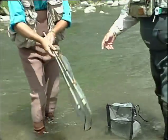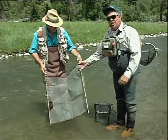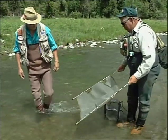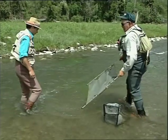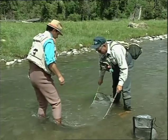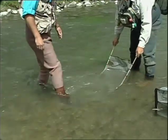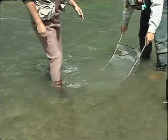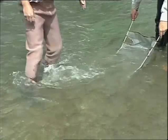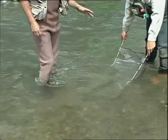The kick seine is a little bit different. What I'll do is hold the seine, and Oscar and I are going to do a kick screening. And we'll do it in a couple of different places in the river. Our intent is to loosen up some of the gravel so we can dislodge some of the aquatic life that is holding on to the gravel. And then we get an idea of what is existing in the stream, what is about to hatch, what is in danger of the hatching cycle time.